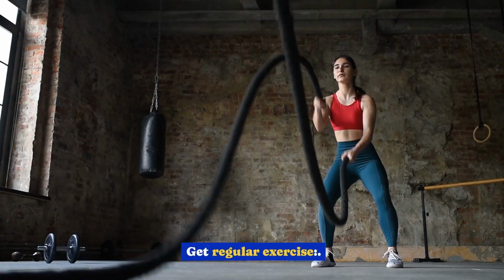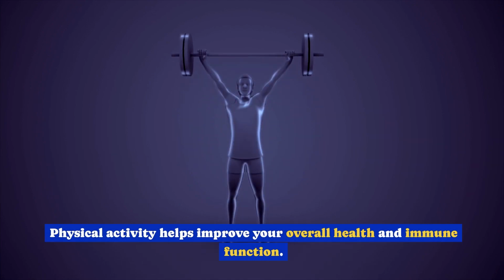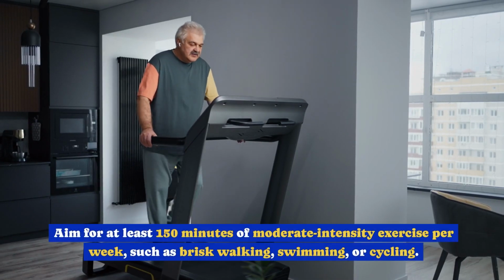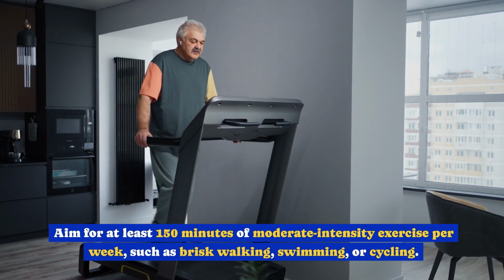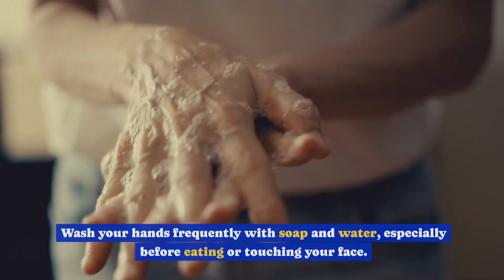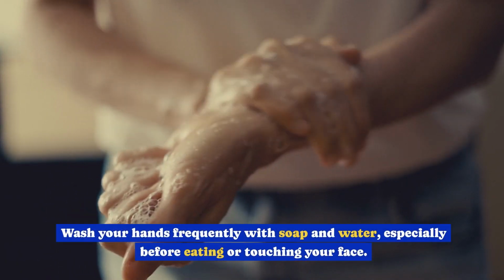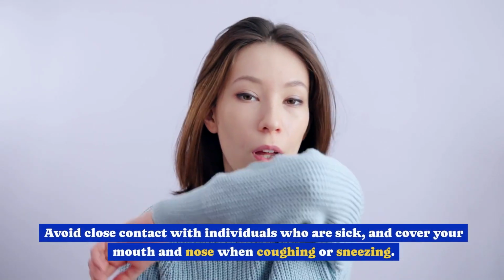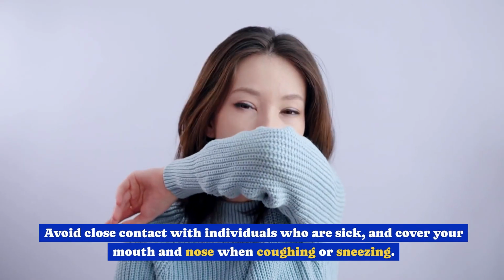Get regular exercise. Physical activity helps improve your overall health and immune function. Aim for at least 150 minutes of moderate intensity exercise per week, such as brisk walking, swimming, or cycling. Practice good hygiene. Wash your hands frequently with soap and water, especially before eating or touching your face. Avoid close contact with individuals who are sick, and cover your mouth and nose when coughing or sneezing.